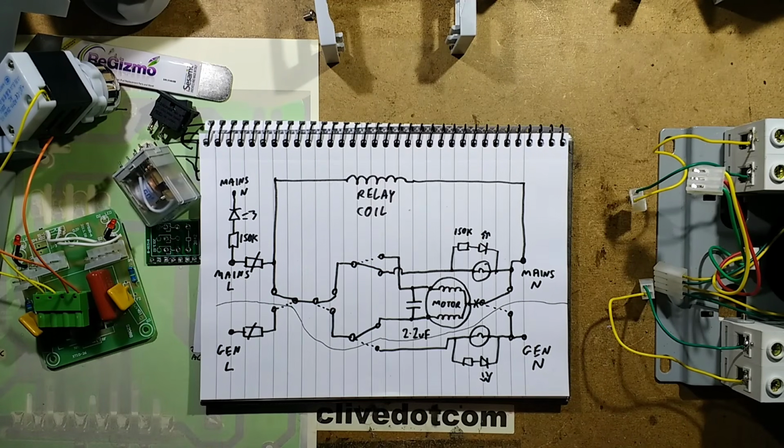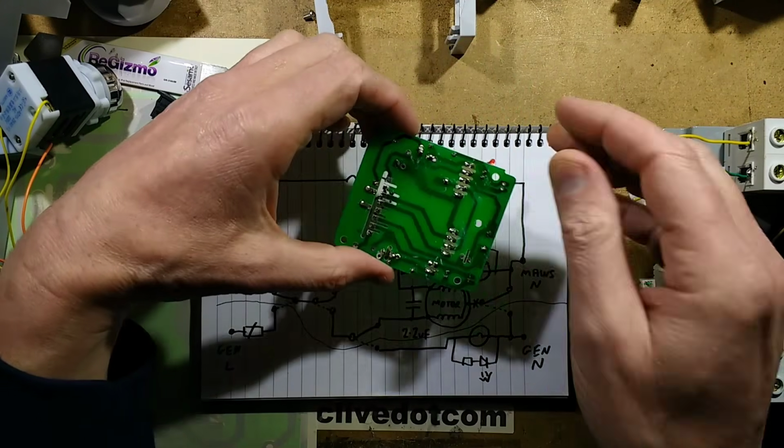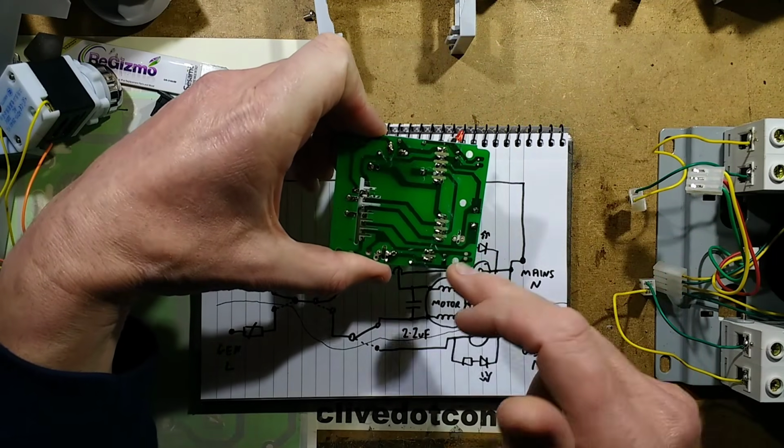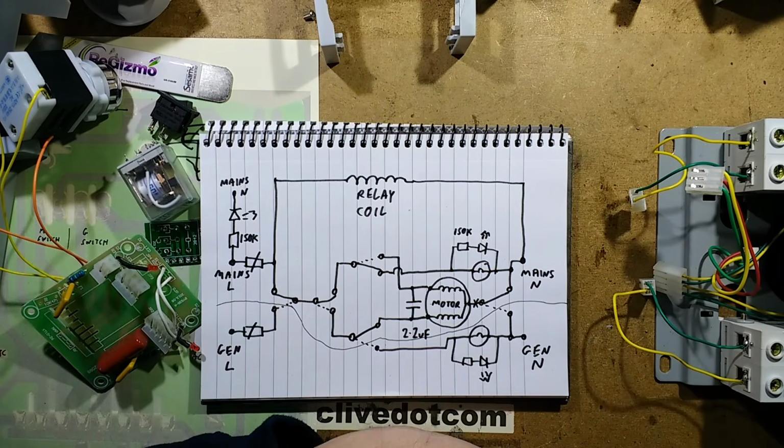So it's actually really clever. If you look at this circuit board, it has anti-tracking slots between everything. It's a really seriously functional design, and it seems perfectly acceptable, to be honest.